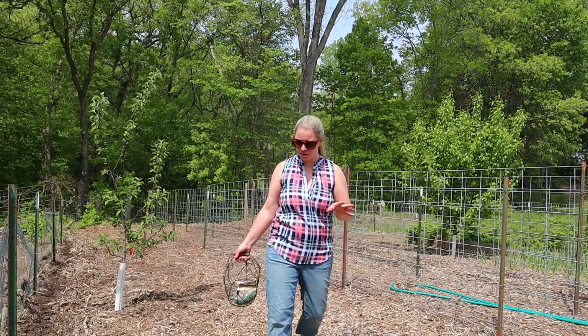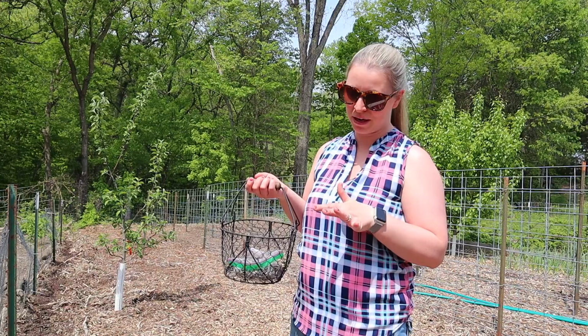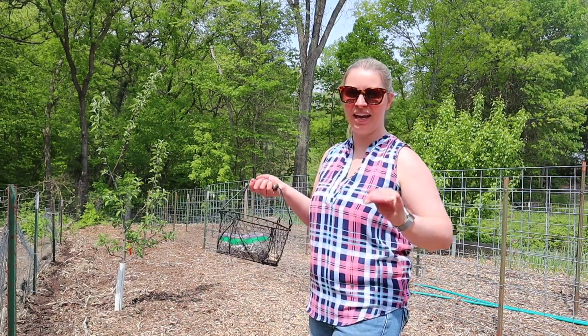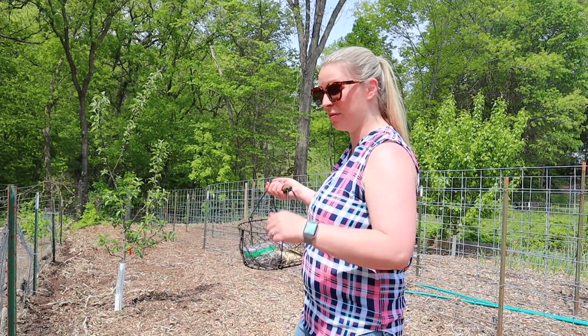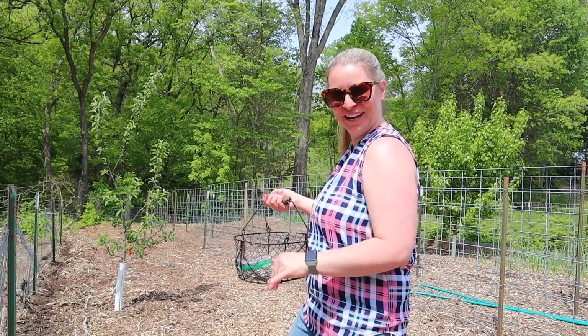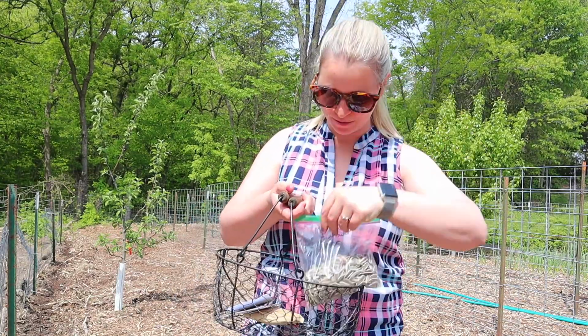So it's way too early to be planting our sunflower seeds, but I'm planting them anyways. I'm hoping to get a row of bush beans down here, and my sunflowers are going to be behind them. I wanted to get the bush beans in weeks ago, so I'm going to plant these. I saved some mammoth sunflower seeds from last year.